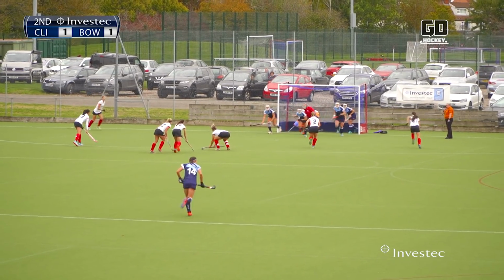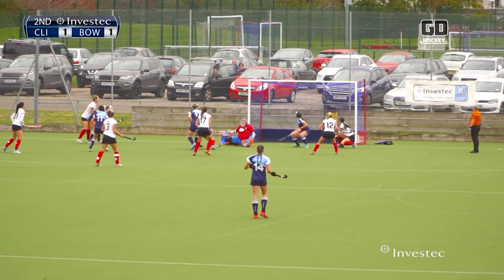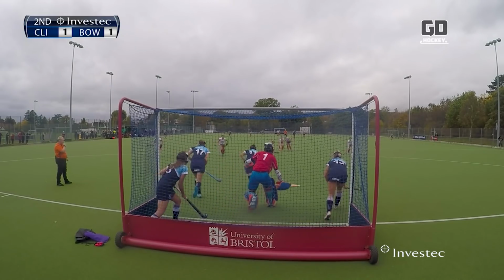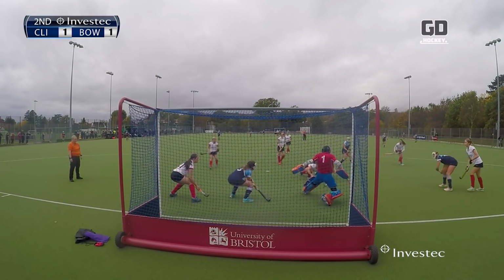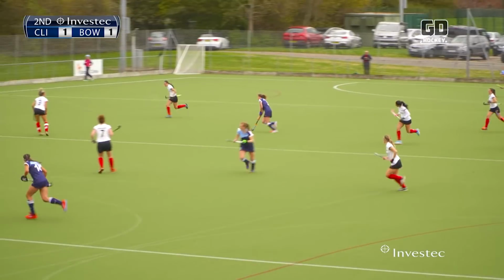Bowdon down the other end with a penalty corner of their own. There's a little move coming. There is. Here is Mayers. Mayers goes across the goal. It's a long corner, so it's been saved by the keeper. Let's have another look as Mayers plays it in. They're looking for the deflection. Might well come, but it also comes off the keeper. Good save.